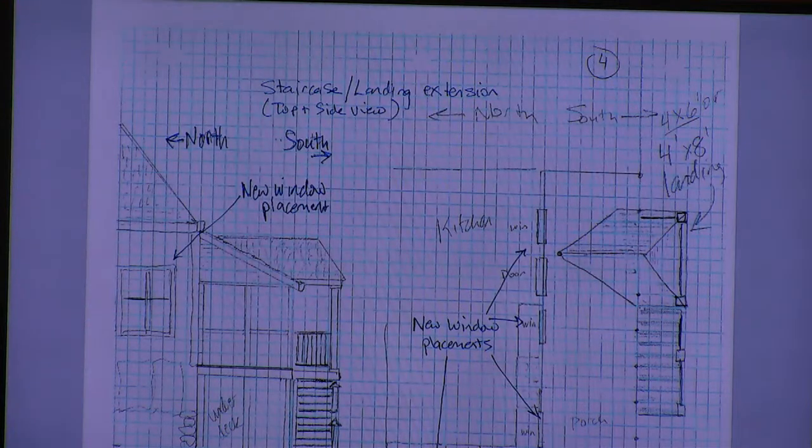And that concludes staff's presentation, and the applicant is here to answer any questions. So, just to be sure, they're moving one of the windows that exists now to a new location. Actually, they're moving two of them? Yes, sir, that's my understanding. Why don't you come on up?